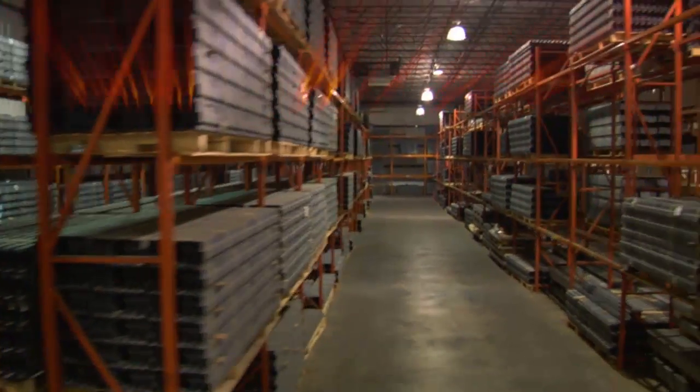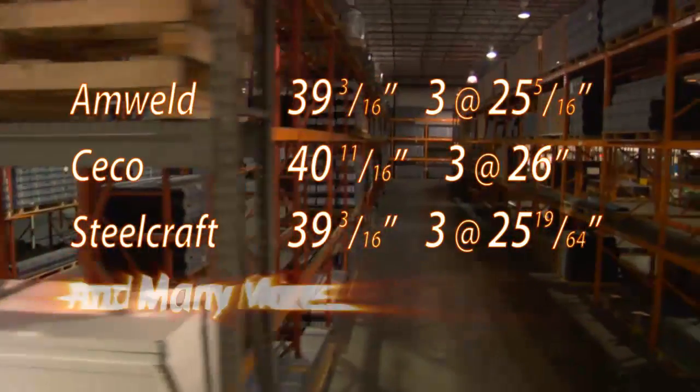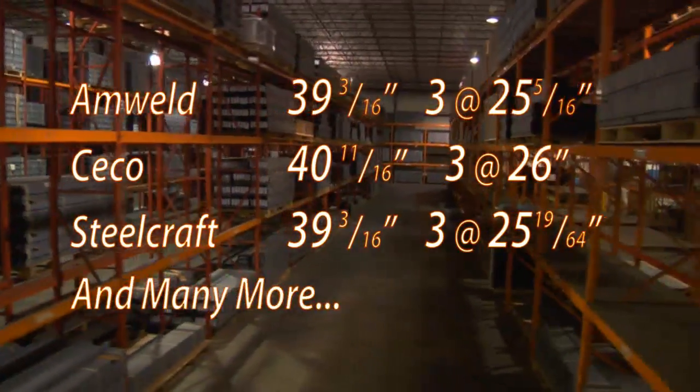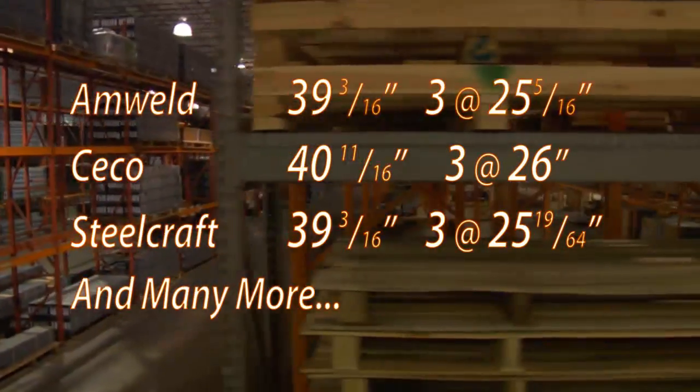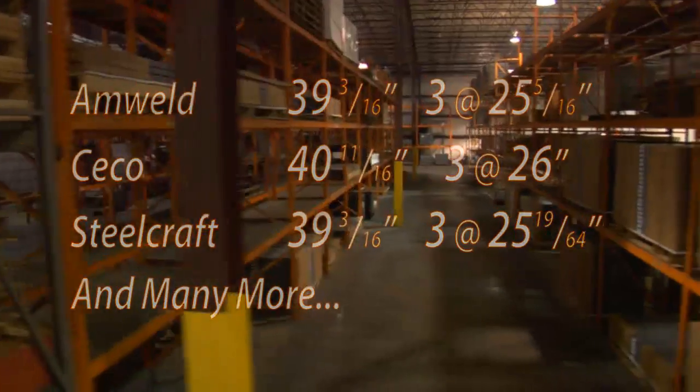There are 13 major steel door manufacturers that make up the Steel Door Institute. Each of these manufacturers adheres to different specifications for their lock height and hinge locations, which makes it very difficult and cost-ineffective for a retailer to coordinate this type of transaction.